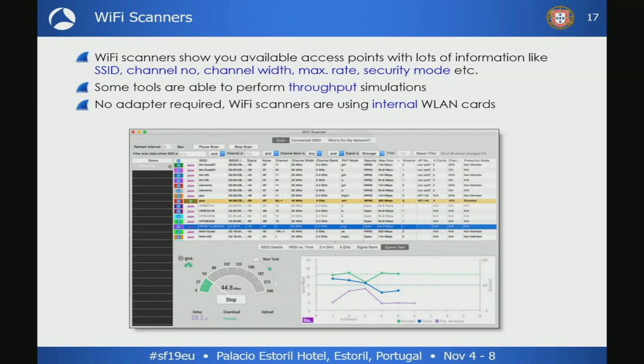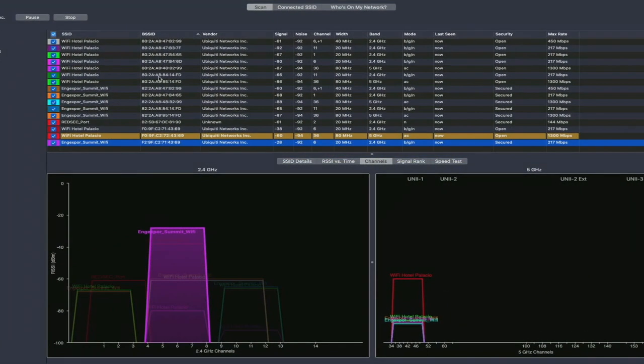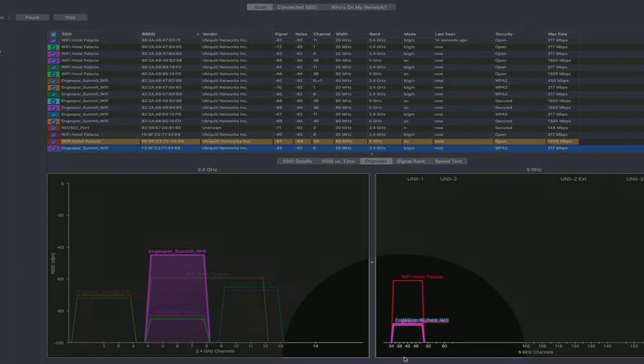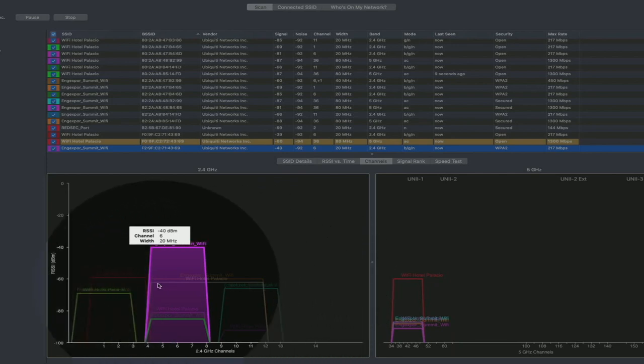So there are free tools available. I have one here also on the Mac, and I just start this live, and you can see it really does a good job. It gives you all the SSIDs in this room. We also have channels in 5 GHz. And you see that this access point is supporting channel bonding. You can see it from the width of this symbol here. So here we have mainly one in channel 6. We have realized this already with the WiSpy. We have some here in 1 and one in 11. We even have some kind of overlapping, which is not a proper design here.